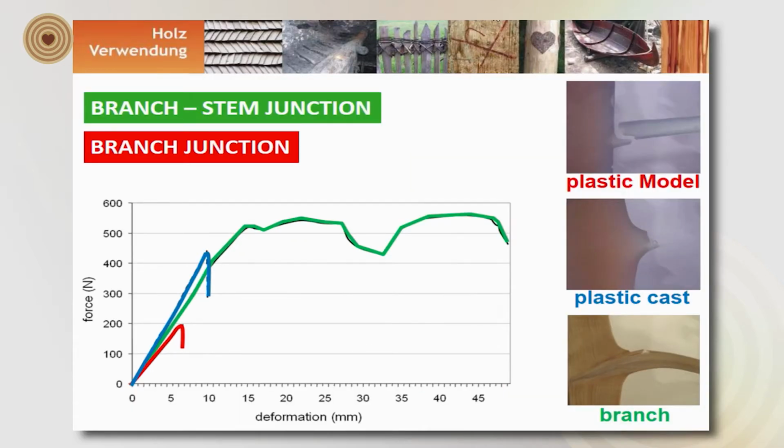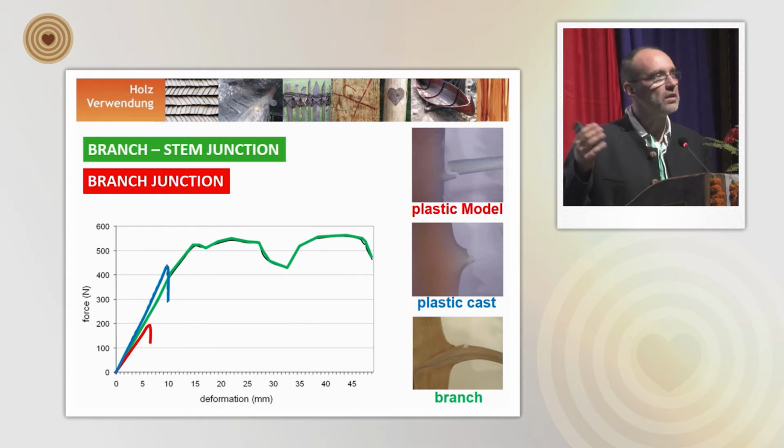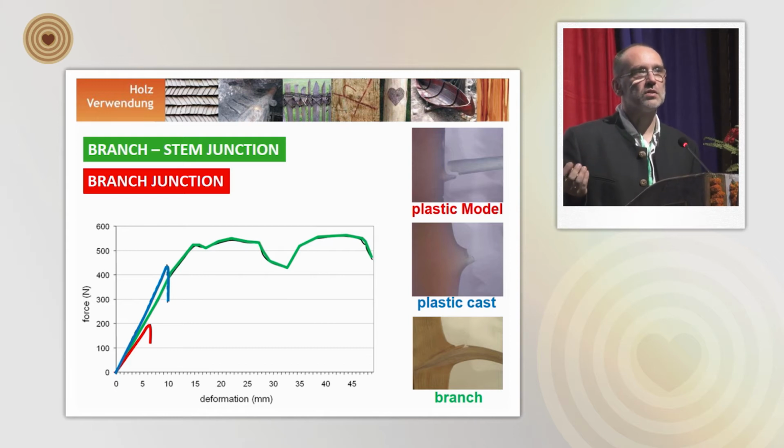And if you do a mechanical testing, which you can't see anymore, it's behind the box here, the plastic model has not really any strength; it cracks easily. If you use the plastic cast, really the same size and the same architecture, then you can see this blue curve getting up to much higher strengths before cracking and crashing down. And the green curve is the wooden branch. You see it takes very long and very high strength, and even if you put much more weight on it, it doesn't really crack. It cracks a little bit, but it stays more or less the same size. Of course, this was in wet conditions, not dry conditions. But you can see there's a big difference.